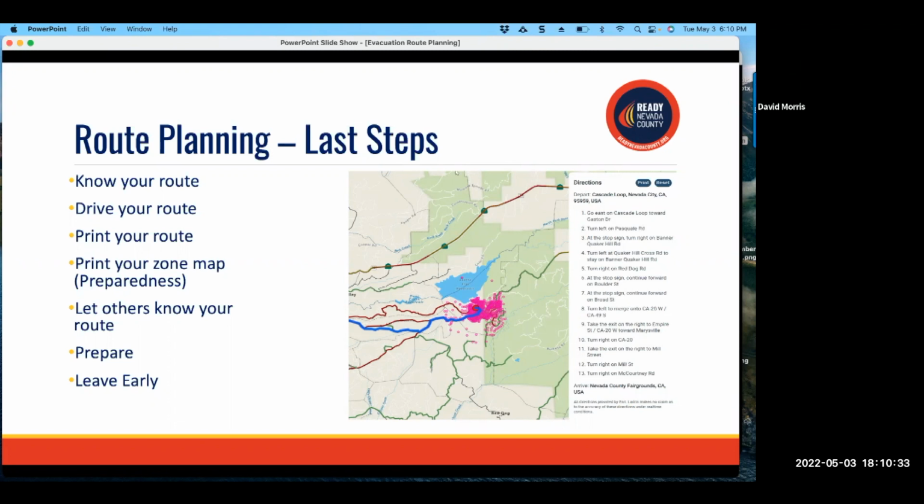Let others know your route. If you're going to take an unusual route somewhere in an emergency, why not share it with your family? They should all know where you're going. In the event you don't show up, maybe that's a place we can look for you. Keep all those things in mind.